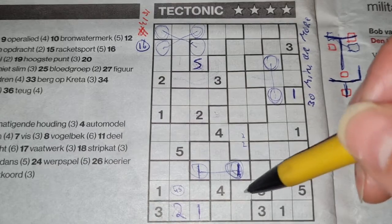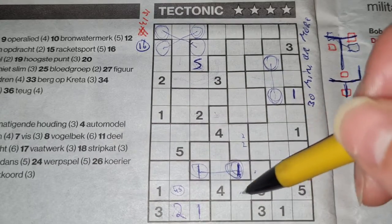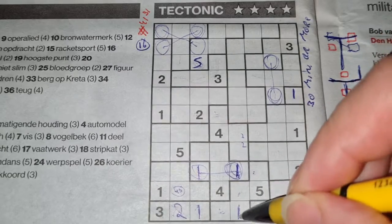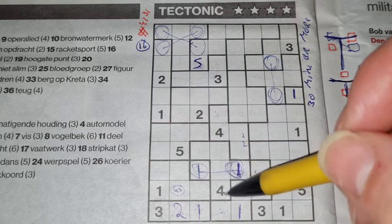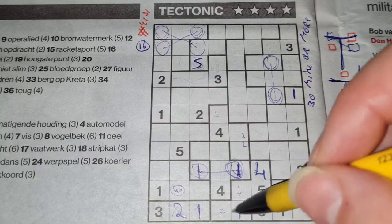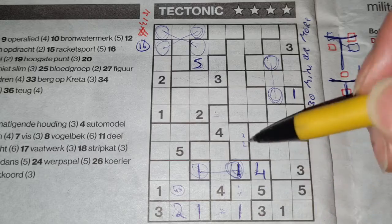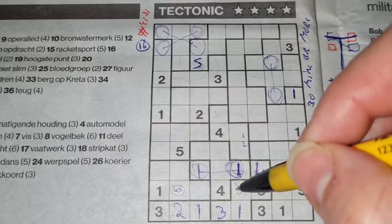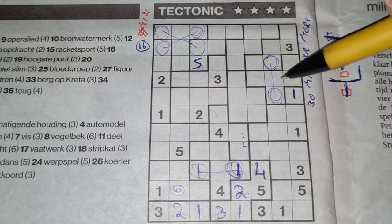Okay. These 2 boxes cannot be a 1. That box cannot be a 1, so 1 box left for the 1, should be here. Those 2 boxes can be a 4, so 1 box left for the 4, should be there. 2 numbers left in this W area shape for numbers 2 and 3. We have a 3 there, no 3 there. 3 should be here, and a 2 goes there. Alright.